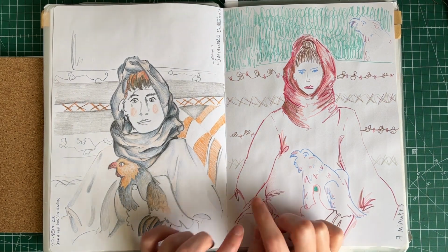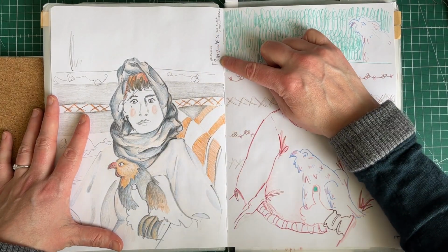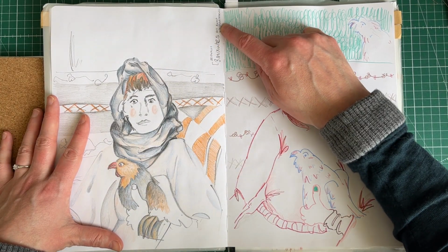This one I really enjoyed. This was Asada van Dongen in September. So we drew one image. This one was originally 3 minutes with 1 hour with coloured pencils after.